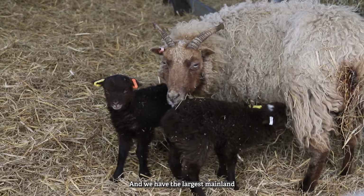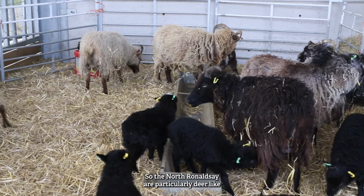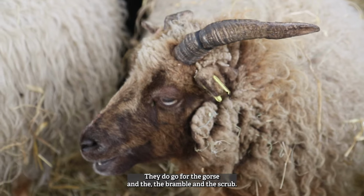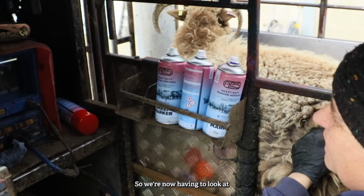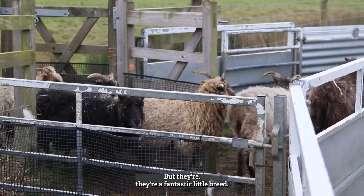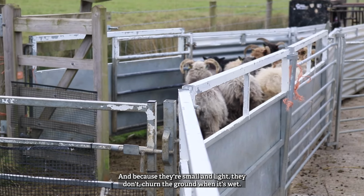and Meadows site, and we have the largest mainland, genetically pure mainland breeding flock of North Ronaldsays. So the North Ronaldsays are particularly deer-like in how they graze, so they don't tend to graze the grass. They do go for the gorse and the bramble and the scrub. So if you look at the grassland at Highwood, there's a really good browse line. So we're now having to look at how we manage that scrub and create structure into it, because the sheep are doing such a good job at tackling it. But they're a fantastic little breed, and because they're small and light, they don't churn up the ground when it's wet. And yeah, they do a fantastic job on that site.